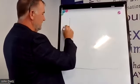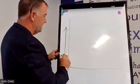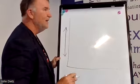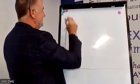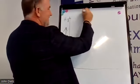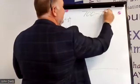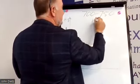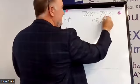Now, if we look at all of those properties between 700 and 750, and I erased it so I don't have it anymore, how many homes did we have? How many are active in that? 18 homes. So I have 18 properties that are currently for sale, and there's 8 selling every 30 days.